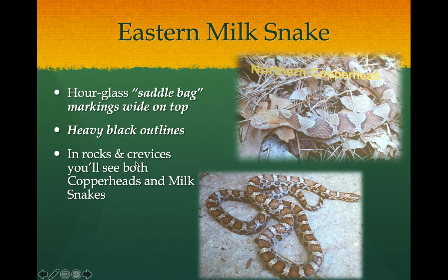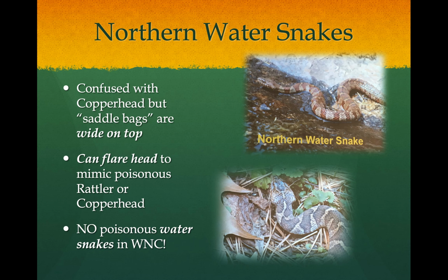And then the other fake to talk about is the milk snake that we have in the area. They're a large snake, totally harmless. They also run around cornfields and stuff. But again, the saddlebag, if you see a dark marking on the top of it, you'll notice it's very wide on the top of their body. It's not narrow like a copperhead. And their markings have these very sharp black outlines. When you compare that to the copperhead markings, you can see that they're totally different. And as long as you've got that in your mind, you're set on that.